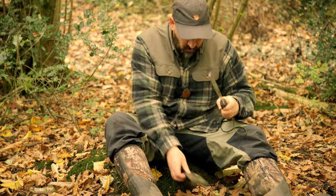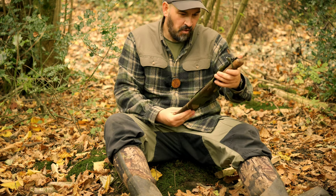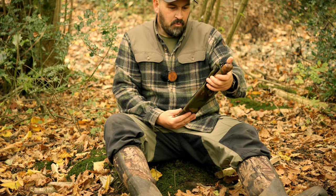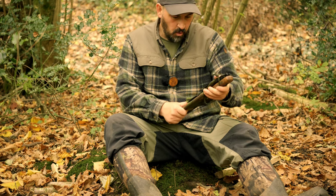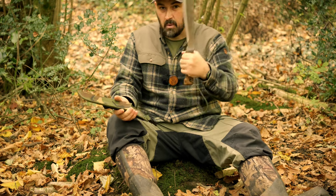Awesome. I believe this one is Army issue. You can get some fakes out there, but the sheath on this has got a name on it. MacDonald 4427 Golock. So I do believe that this one is the original article. It's been nice to play with again.